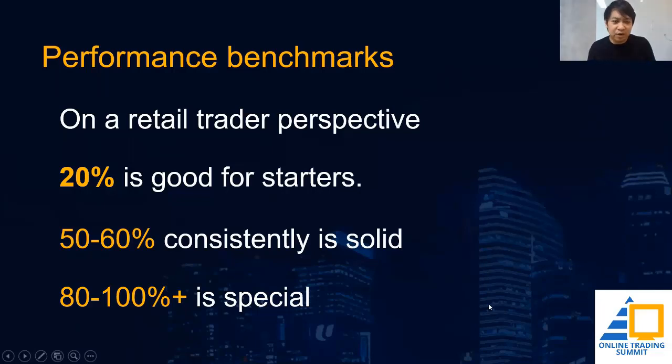On a typical performance benchmark, for me, if you're able, as a retail trader, to achieve 20% year on year, that's good already. So on a small starting capital, if you're able to just compound your capital 20%, you're able to beat most of the professional fund managers. But that's a different case because they're managing billions or hundreds of millions, right?